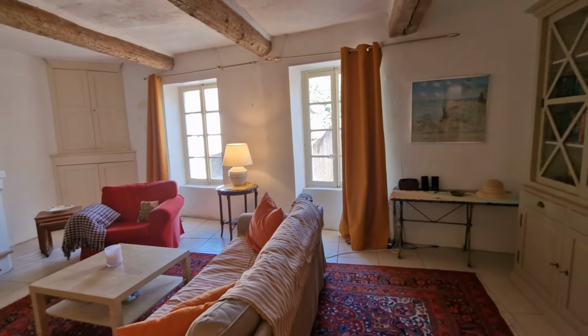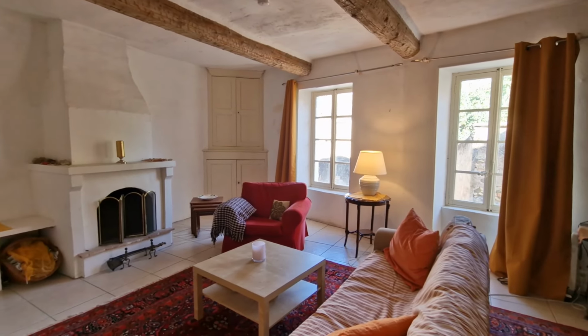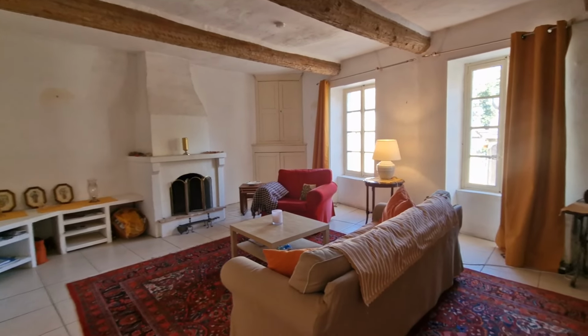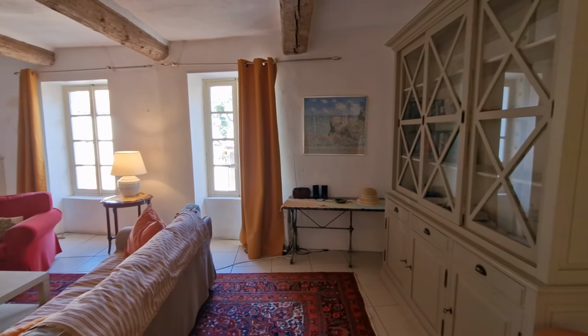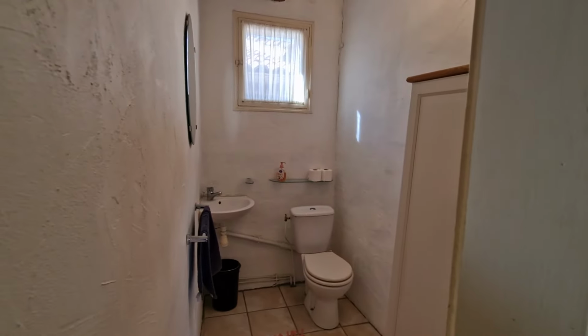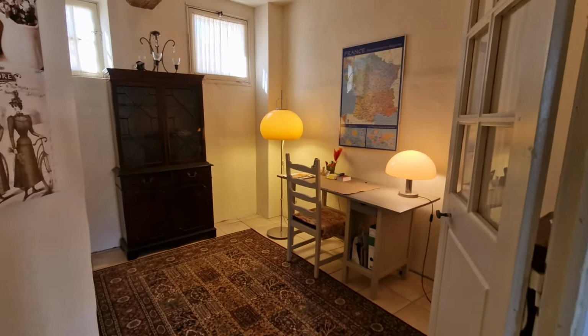So you've got two large double windows, you've got a working fireplace, beautiful ceilings, great big beams, really decent sized living room really. Space there for a dresser. Very nice indeed. Then just to the left here, you've got a WC. And just beyond that, you've got the room which is actually currently being used as an office, but you could definitely use this as a bedroom.